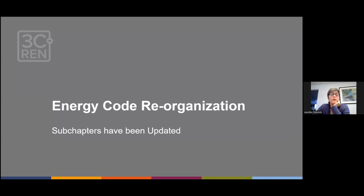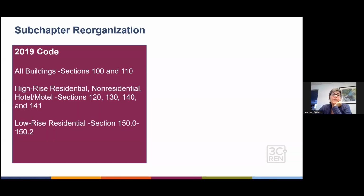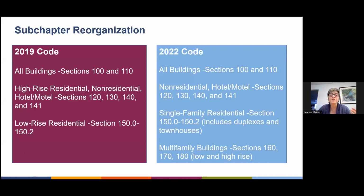So the Energy Code was reorganized, and basically under the old code, 2019, we had mandatory measures that included all the buildings. We had high-rise residential, non-residential, hotel, motel. That was kind of the non-residential section. And then we had a group of sections that were low-rise residential. And basically, the 2022 code follows that for the most part, but they pulled the multifamily buildings out of the non-res section, and they pulled the multifamily low-rise buildings out of the low-rise residential section. And now that low-rise residential section is specifically single family, which includes duplexes and townhomes, but not multifamily.